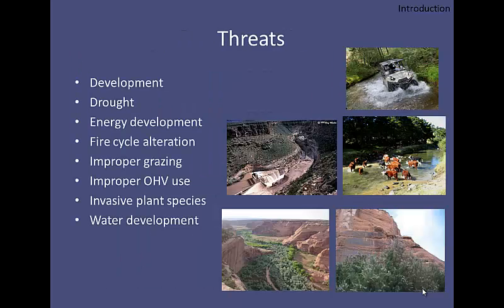You know, since you're here, you're probably all aware of the different threats that riparian areas are under: development, drought, energy development and water development, fire cycle changes, improper grazing, and OHV use. And the one that we've been talking about most the last couple of days, invasive plant species, of which the two biggest invasive tree species in Utah are the Russian olive and tamarisk. And those are the only two pictures you'll see of those in this whole talk.